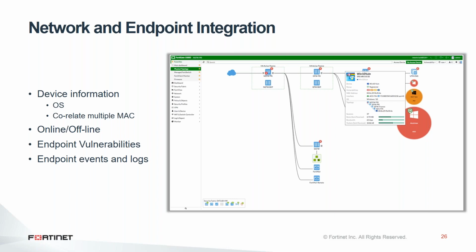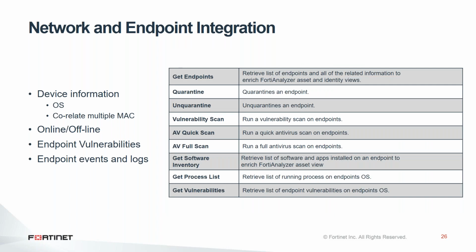And it's that tight integration that allows you to automate a lot of traditionally manual processes that would normally require you to notice something at the network level and flip over to another endpoint system and start triage.